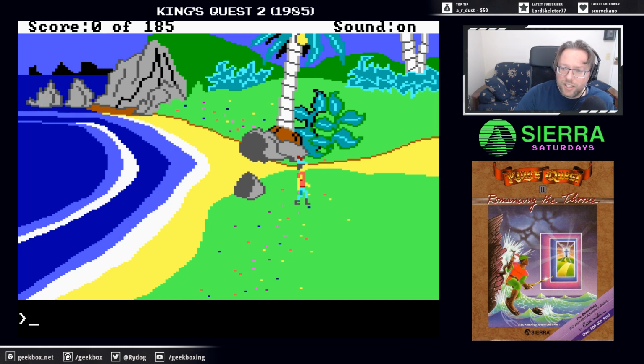So this game, you can see here, the art style is exactly like the first game, right? Graham here is literally the same avatar that existed in King's Quest I, which is unique among Sierra's adventure games. There have been no other Sierra adventure games where the sequel looks basically exactly like the previous one, and you are playing literally the exact same avatar.